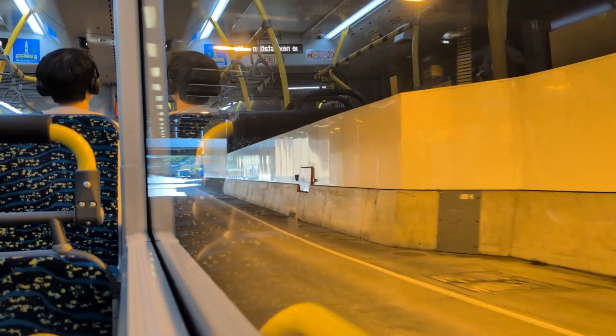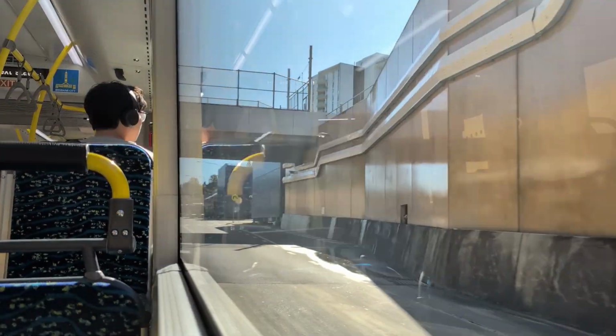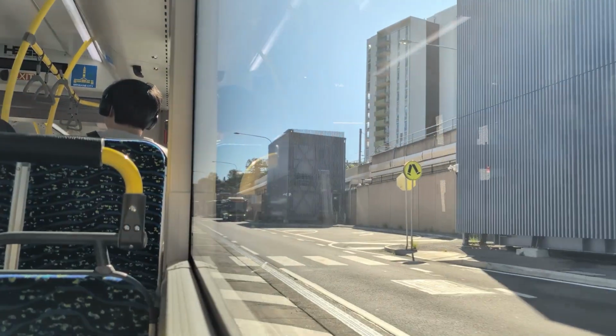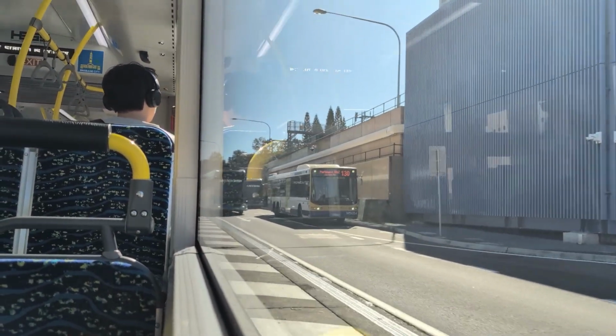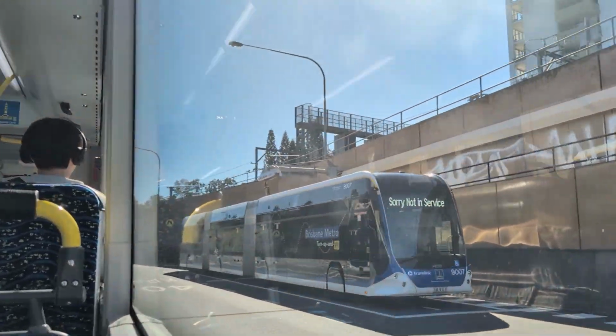The next station is Normanby. Oh, and this is where it goes to turn around. There's like a lot of bus layover here. Okay, yeah, that makes sense. There's so much layover space. That's good. See, not in service. That's the M1 services. And charge here as well.